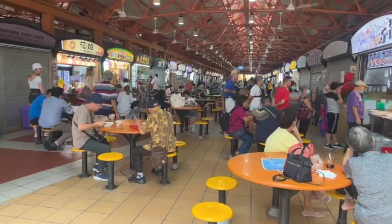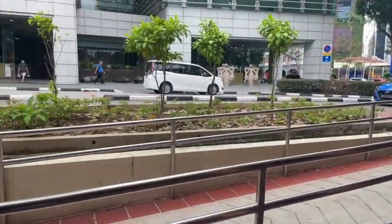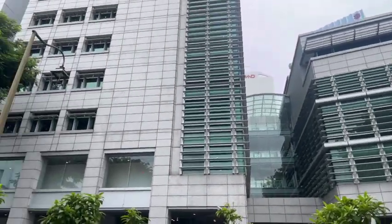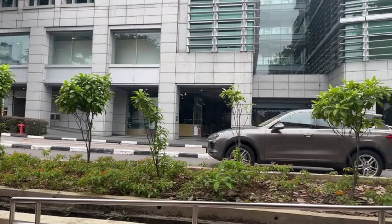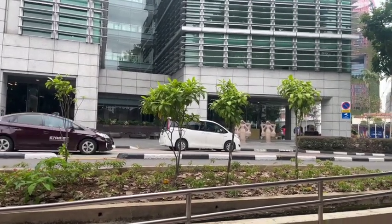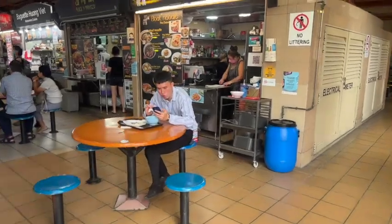And here we are at Maxwell Food Center. Across the street on this side of the hawker is the Urban Redevelopment Authority, or URA building, and also home to my favorite museum in town, the Singapore City Gallery. Inside there is a scale model of Singapore City Center, among other insights on how the city's designed.